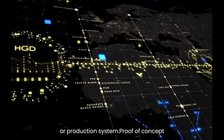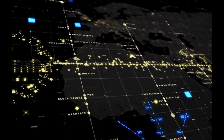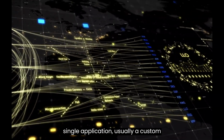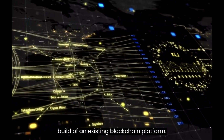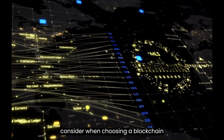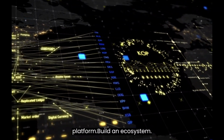concept or production system. Proof of concept implementations typically consist of a single application, usually a custom build of an existing blockchain platform. In this case, there are many factors to consider when choosing a blockchain platform.